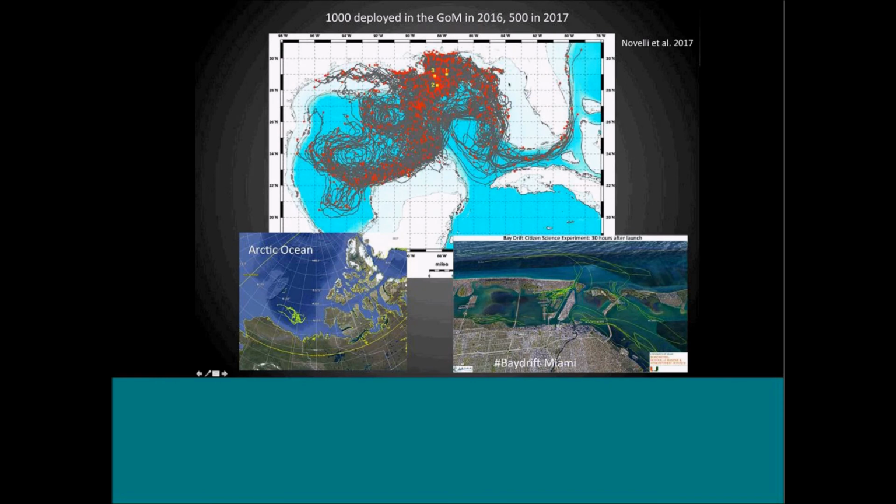And here are just a few results. We deployed 1,000 drifters in the Gulf of Mexico in 2016, and those are the trajectories, about 2-month trajectories, the gray lines, and the red points are the last position after these 2 months. They were all released on these 3 yellow dots. As you can see, we can cover the whole Gulf of Mexico very rapidly.